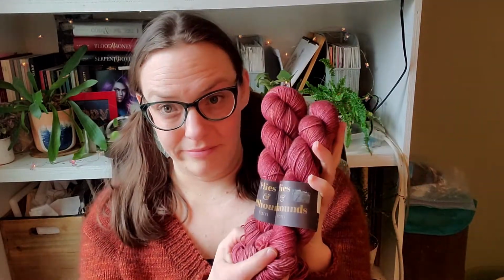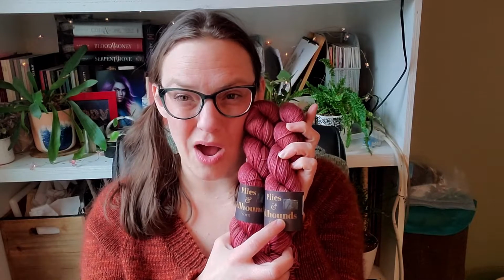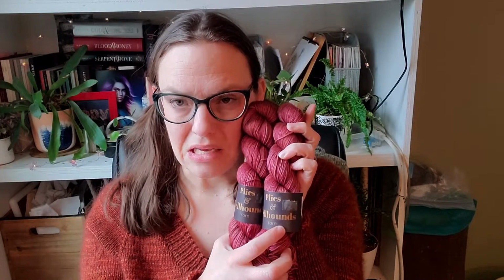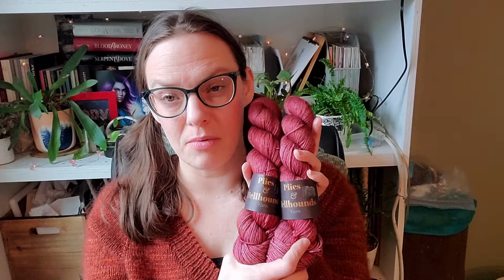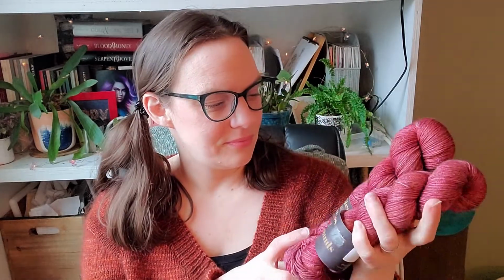I'm thinking I will do the Flamentons in this color way, but I'm not sure. Because it's on a yak base, I'm thinking that may be too hot for the summertime. So I don't know. I'm gonna let it marinate a bit in my stash, but it's really beautiful and I couldn't say no. So I love when Gabby does special dyeing things, and I'm waiting for her spring finals.